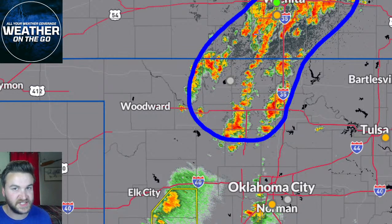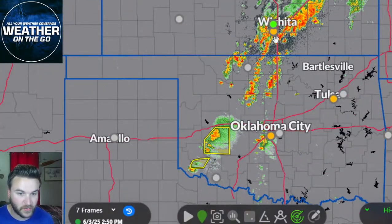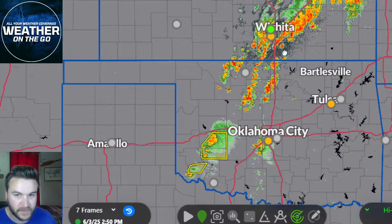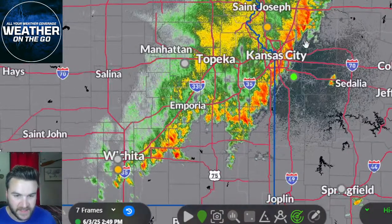Would not be shocked to see some smaller hail with these as they press to the east into portions of southeastern Kansas over the next few hours, and so areas east of Wichita will have to be watching out for the potential of that, and some flash flooding. A lot of these storms are moving over the same areas from southwest to northeast, so flash flooding and a localized flooding threat will be a concern up into those areas.